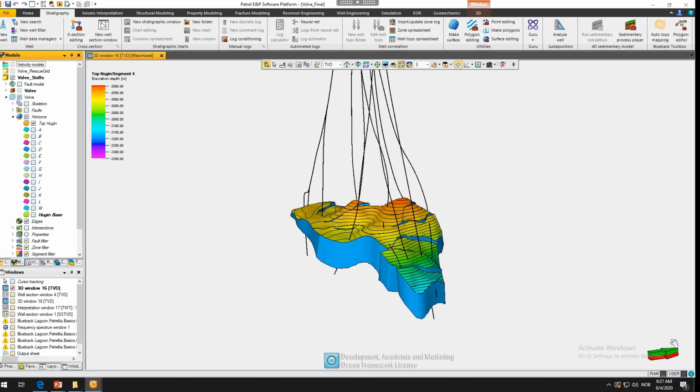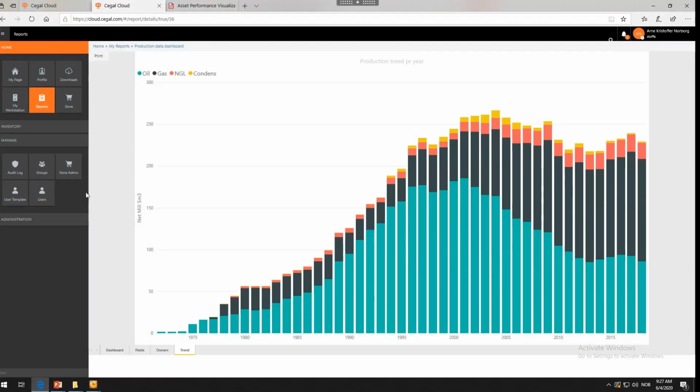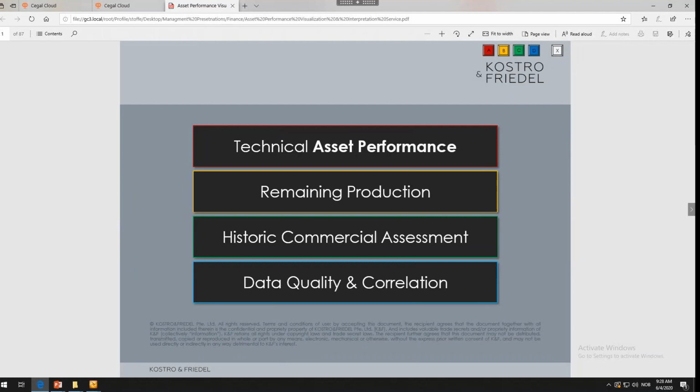Finally, you also have the availability to look at different reports as mentioned. And I will now give the mouse to Lars, so he can say a few words about Koster Friedl's setup when it comes to this.